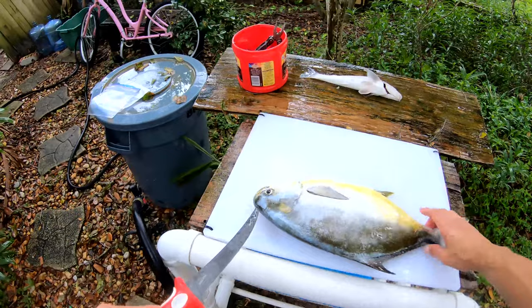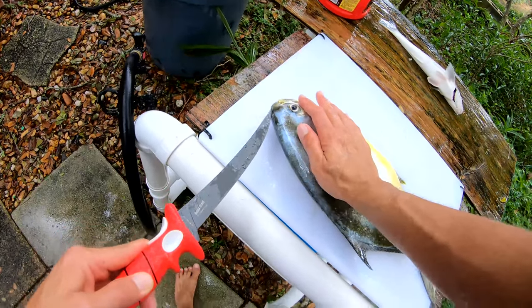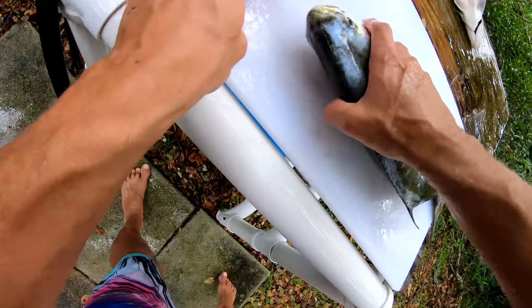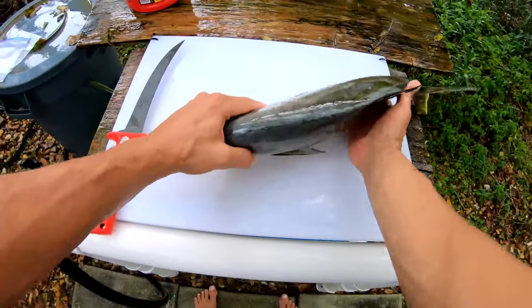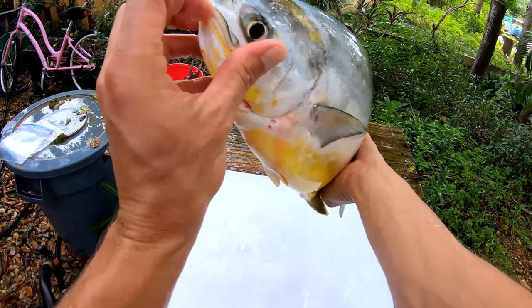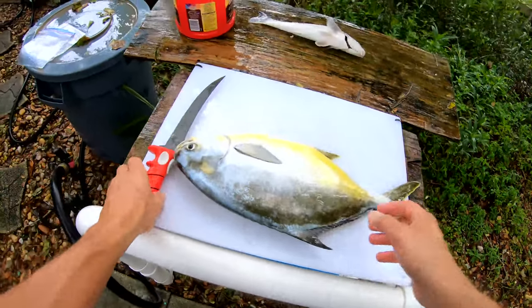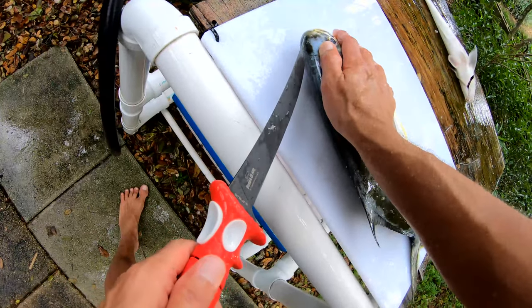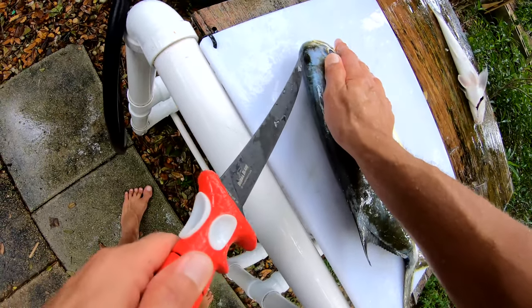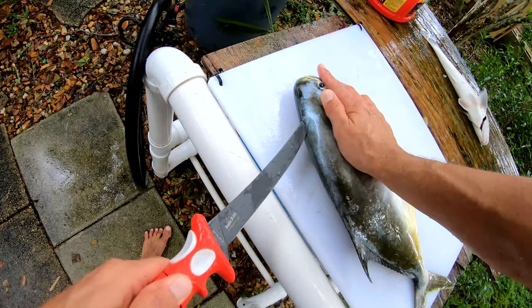All right, so to clean a pompano, this is how I do it. I'm gonna start way up here by the nostril. As you can see, he's got two nostrils in the front. Right here, they come in and smell the sand fleas and periwinkles, and crabs. These fish are really cool. Really enjoy eating them and catching them. I'm gonna start right up in there and go right along the backbone.